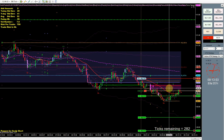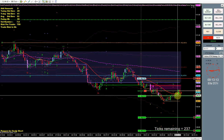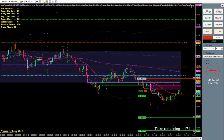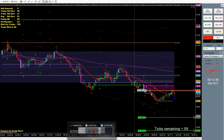We'll see if it gives us a push down. Target filled. Alright guys, target just got filled. I'm going to move that to there and see what happens. And actually I'm going to go ahead and pause it.